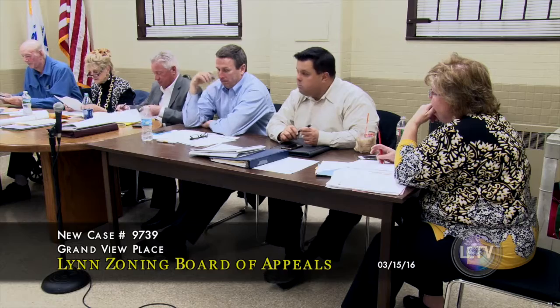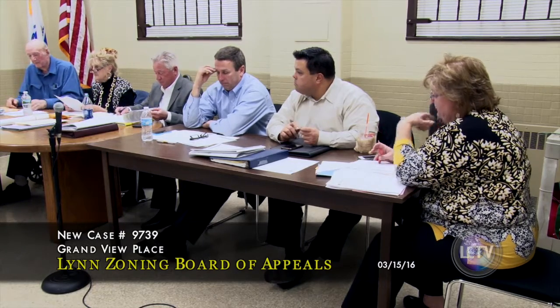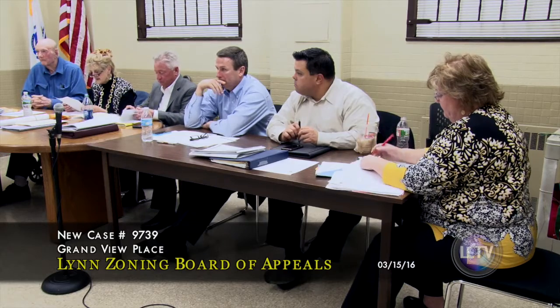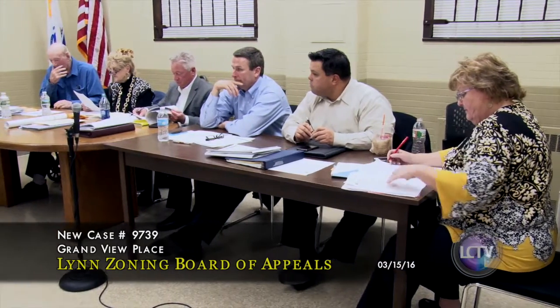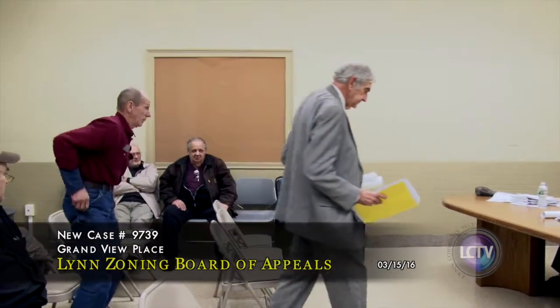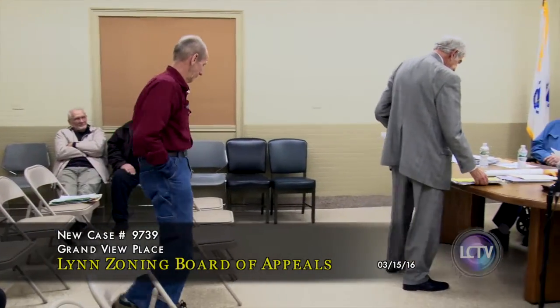Next case is Locus 9739 Grandview Place. Petitioner William J. McKenzie, Davis Alley. Allow the construction of a single-family dwelling in the R1 single-family district on a lot with less than required lot size and frontage in Lynn.